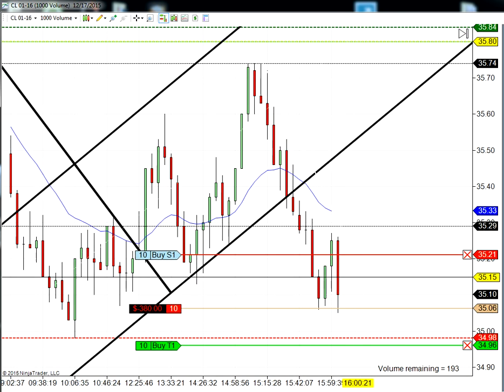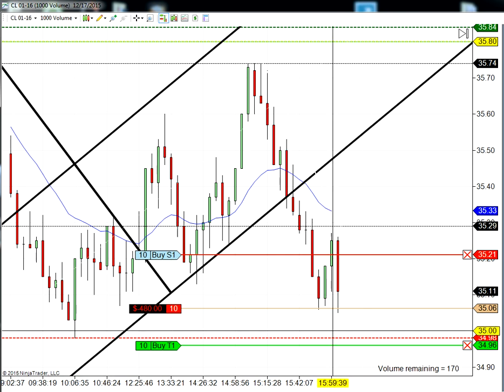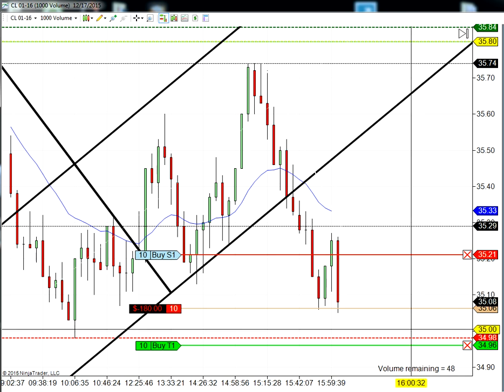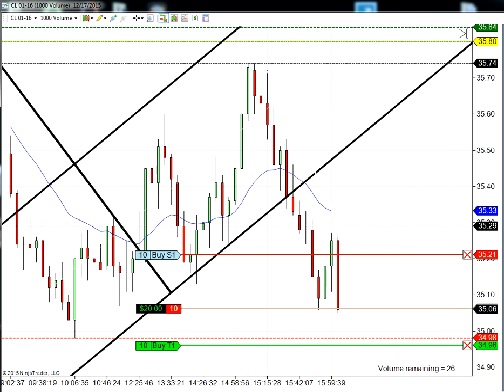Our target would be at 34.96 and our stop loss would be at 35.21. Alright, let's wait for this candlestick to finish and we wait for the other one. Okay, it's good so far.